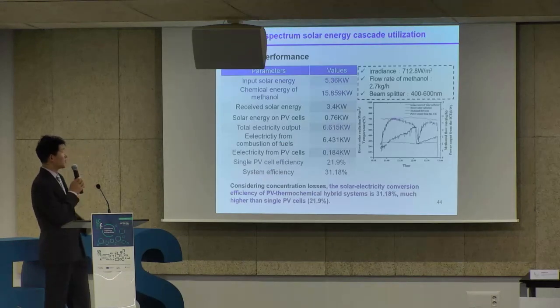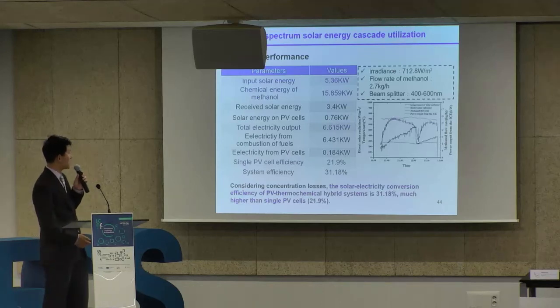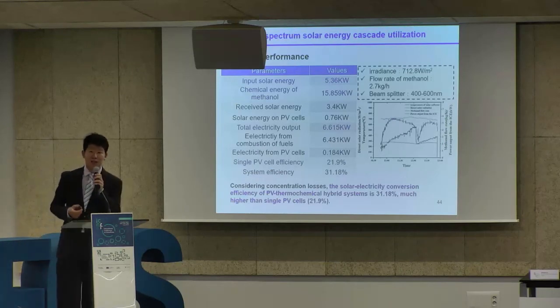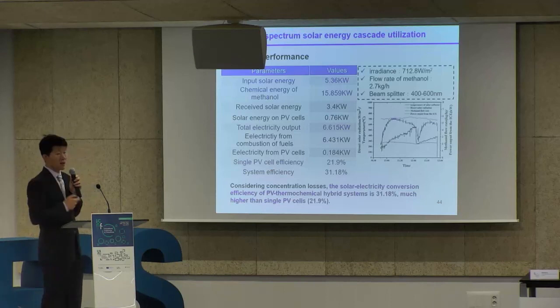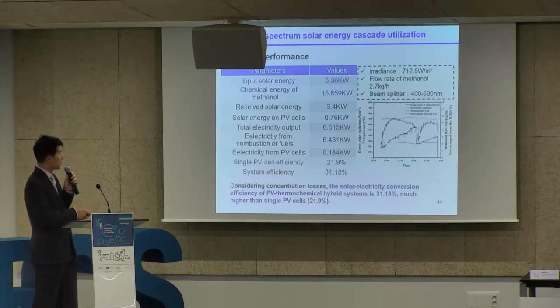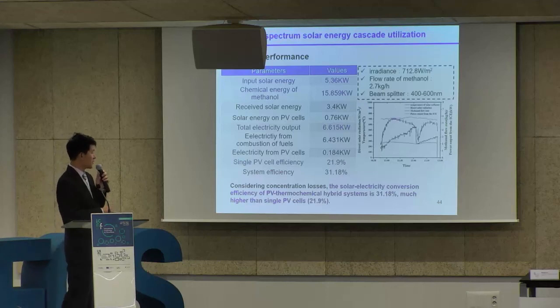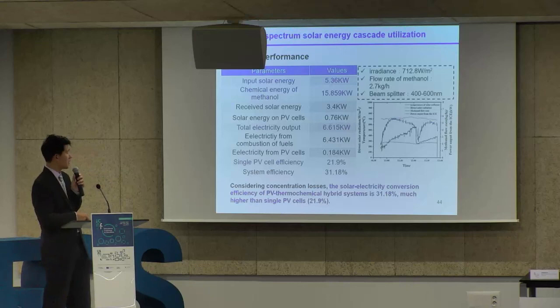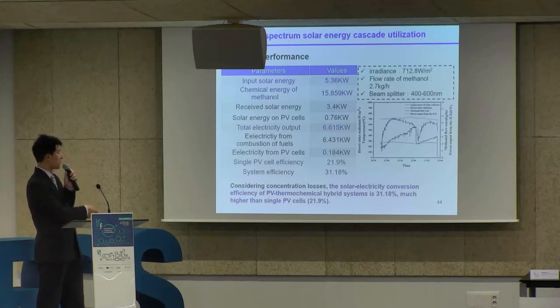If we take a look at the system performance, meaning the efficiency of converting solar energy into electricity: the PV cells will output electricity directly, and the fuels we will burn to produce electricity. We put this electricity together, so we have a system efficiency of about 31.2%. For this efficiency, we already consider the concentration loss and the different losses, and this efficiency is much higher than the single PV cells. For the single PV cell used in the system, it is about 21.9%.